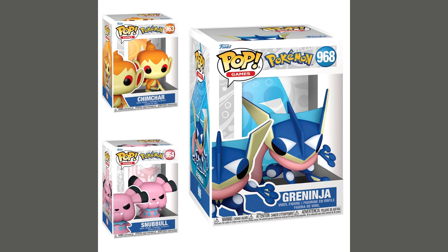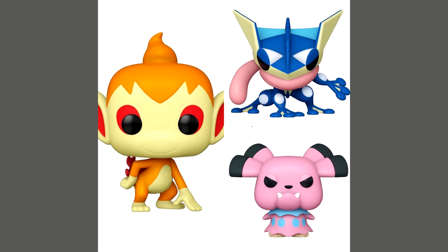And unfortunately, this is the only AOT Funko Pop news that I had for you. So moving on to Pokemon. For Pokemon, we are having Greninja, Chimchar, and Snubbull. And I just love that Snubbull. It's such a cute dog. And also, it's pink. I'm not really about all the cutesy stuff and the pink stuff, but I feel like this is a pretty cool, dope Funko Pop.